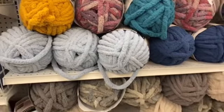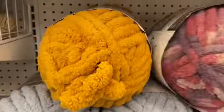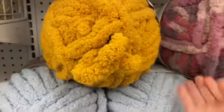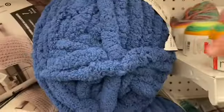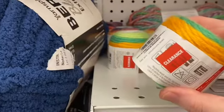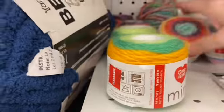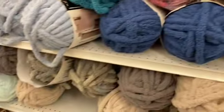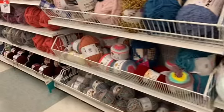And they had all this brunette yarn. None of it was on sale. It was on the clearance thingy, but none of it was on sale, or that I could find anyway. I didn't find any clearance stickers. They did have these, the Red Heart Minis. Had several different colors, $1.47, and I almost got some of those because I like to use those for amigurumi food and just little things, but at this point I was just kind of annoyed and overwhelmed, so I didn't buy anything.